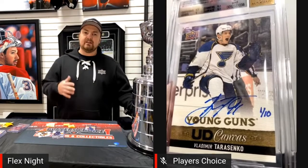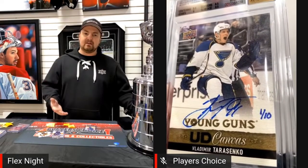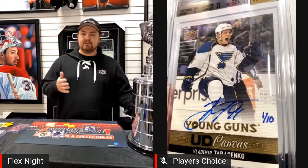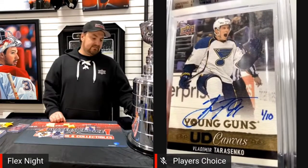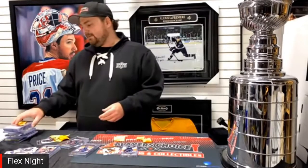So like when Lafreniere comes out tomorrow, he's going to have his regular Upper Deck rookie card, and then he'll have a canvas version of that. They usually save it so that if you're in Series 1, then your canvas is going to be in Series 2. But they've done it a little differently this year. So that just shows you the difference again between a regular card and a canvas card.